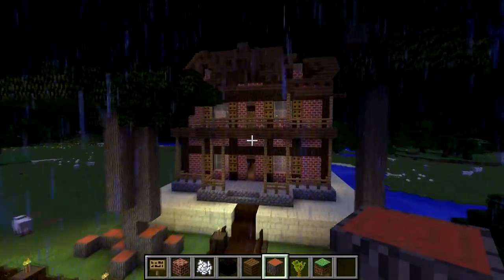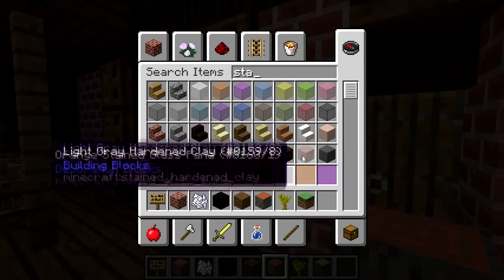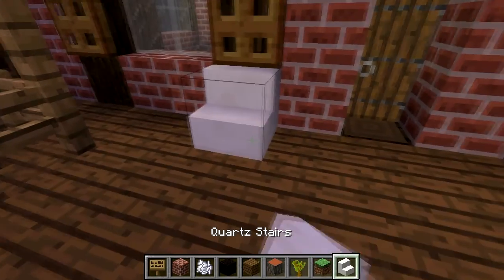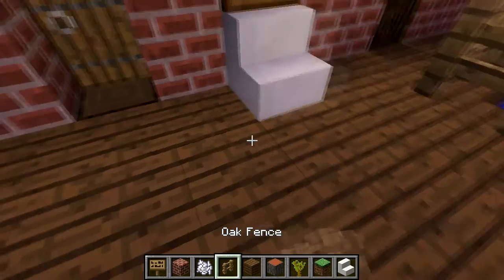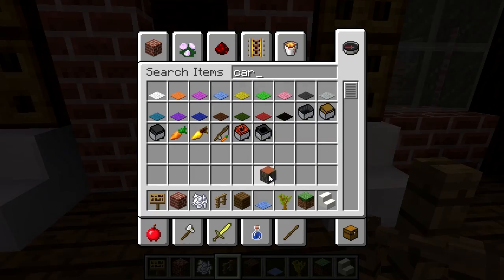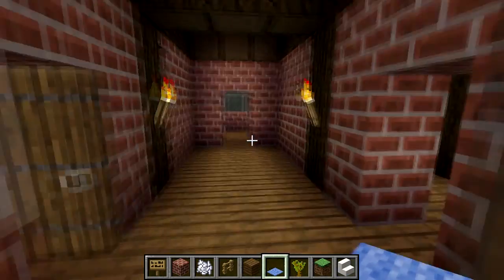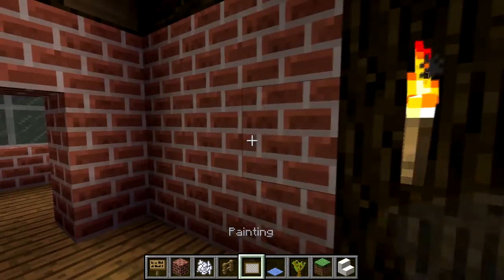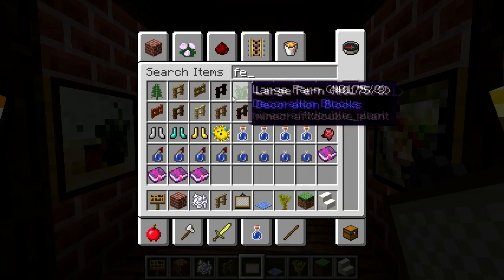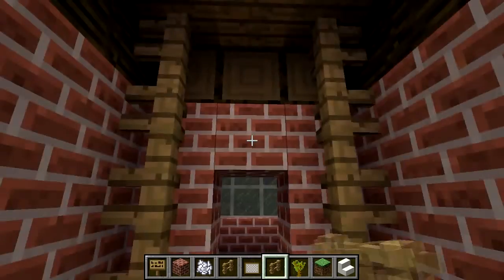Some kind of awesome acacia trees. Let's see, what to do up here? Oh, I know. There's some awesome chairs. Cool. Come inside here. Oops, I guess we'll do a painting. Some greebling.